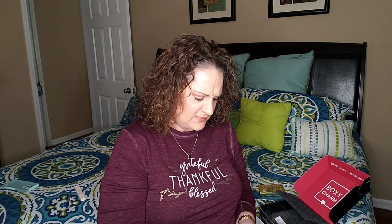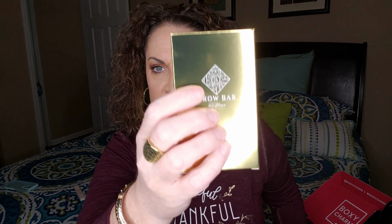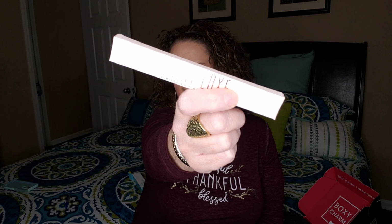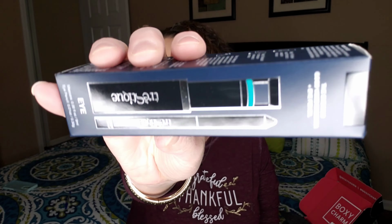Okay, so this was my base for Boxycharm. Probably not my favorite. The base has been pretty good the last few months, but this one's definitely not my favorite. But just to recap, we got the thing of brushes, the brow bar kit, this other stuff sitting over here, the lip liner duo, and the Trastique mascara and lip liner.